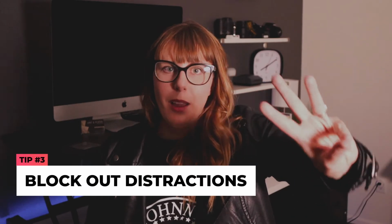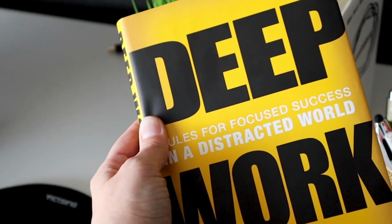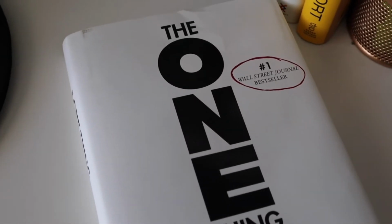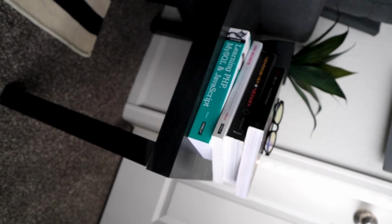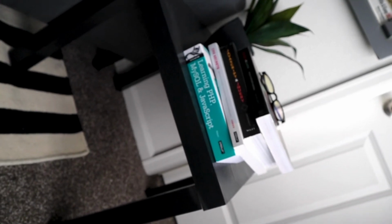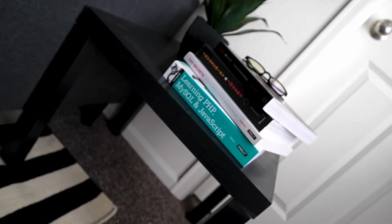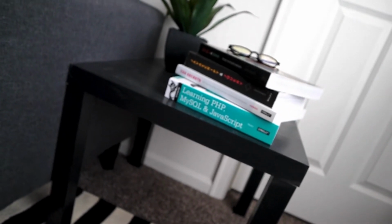Tip number 3, block out all distractions and do deep work. This idea comes from both the book Deep Work and The One Thing, and honestly, they've been hard to implement, but it works wonders. Since adopting it, it's the one thing that has helped me the most. There are a ton of studies on why task switching is bad for you, and it does take some time to get back into the swing of things. I find that especially true for creative work or work that involves critical thinking.